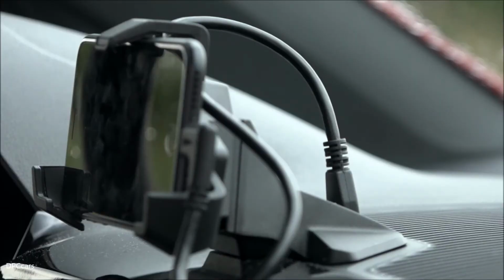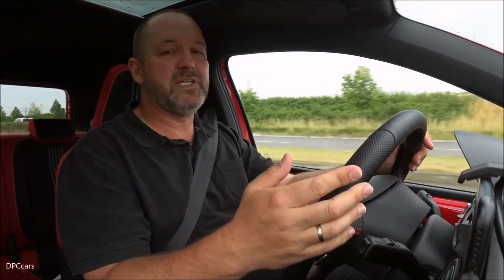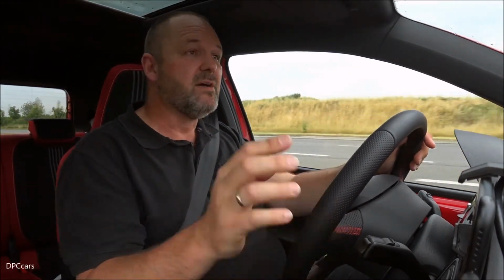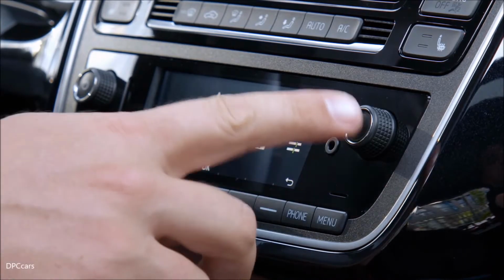On top of this, something I find very interesting and practical is this mount for a smartphone. The only downside is it only works up to 5.5 inch, which means if you have a bigger smartphone that doesn't work, but you can really easily get rid of this mount, put a standard suction cup mount in there, and then you can still use the USB port, which is up here, and that really gives you the opportunity to connect your smartphone with your car.